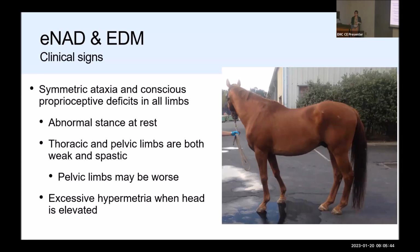So I'm going to describe to you the clinical signs. So these horses are neurologic with symmetric ataxia and conscious proprioceptive deficits that occur in all four limbs. Like this horse, they often have an abnormal stance at rest, and that's those conscious proprioceptive deficits. They have both weakness and spasticity, so they might be toe dragging, but they also might have some hypermetria in their forelimbs and in their hind limbs. The hypermetria is particularly evident in their forelimbs. You'll also notice that during the neurologic exam, this forelimb hypermetria is really exacerbated when their head is elevated.